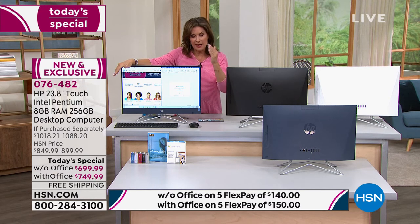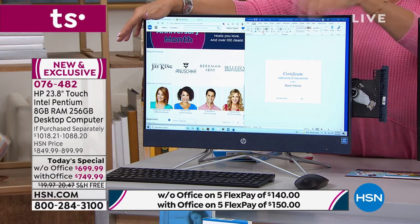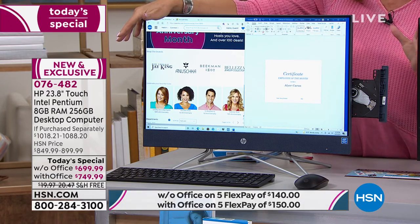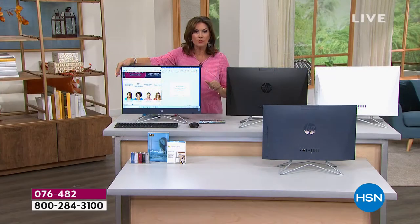You are getting incredible extras with this. Not only are you going to get an incredible HP and the optical drive, and the touch screen and the 8 gigabytes of RAM, you're getting HP SmartFriend for a year. Any kind of questions you want answered, you can have them answered. IT support is important. It also is expensive. You're going to get it right there. And on top of that, you're also going to get some other great apps that we are including, including a hotspot protection shield. I just love that one because I think one of the most important things we can do right now is protect ourselves.